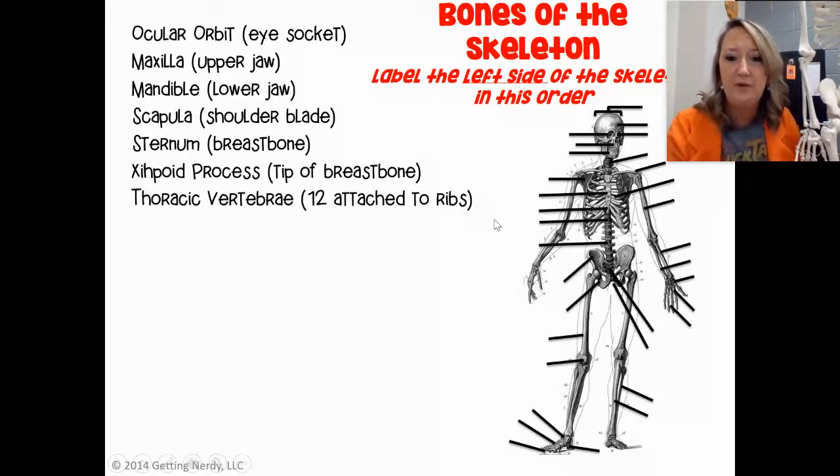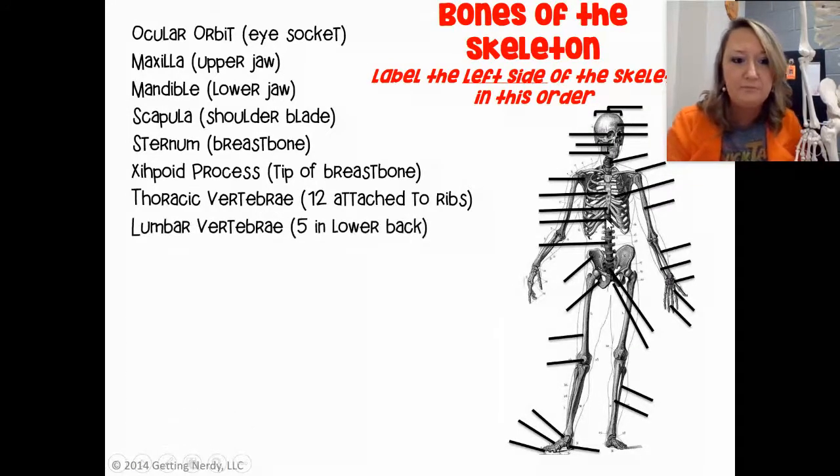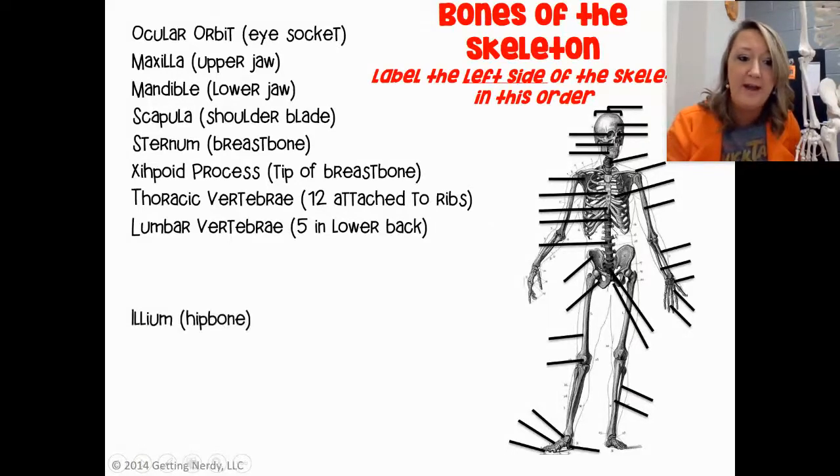The thoracic vertebrae are the vertebrae that make up the thoracic cavity, and the thoracic cavity is the cavity where the ribs are enclosing your lungs and your heart. And so that right here is going to be the arrow pointing to your thoracic cavity. Sorry, your thoracic vertebrae, your backbone. Remember, vertebrae are backbones, part of your spine. The lumbar vertebrae are down here. These are the 5 vertebrae in our lower back.